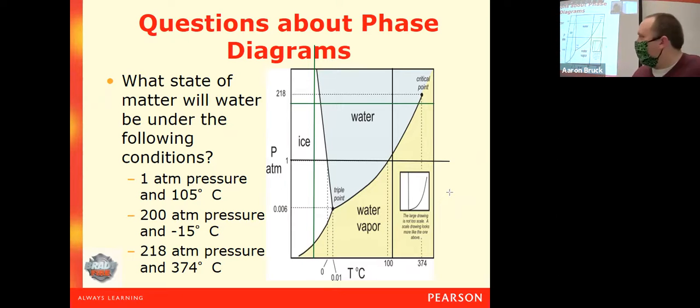So when we're on one of these black lines, understand that both phases are there at the same time and they're both changing back and forth. The only way that we get from one to completely one or completely the other is if we add or take away energy, which means we change the temperature. Or I guess we could technically change the pressure too, but that's a lot harder to do in a reaction system.